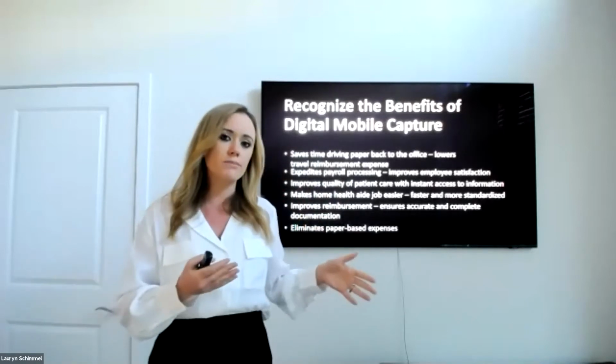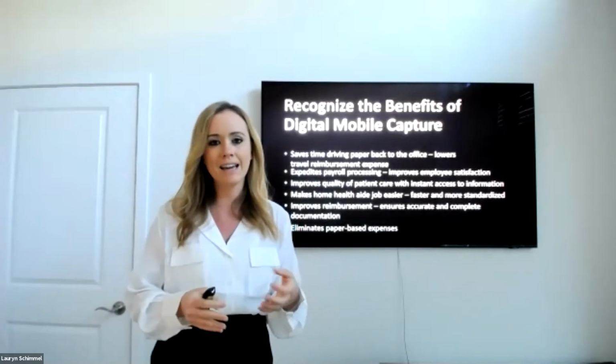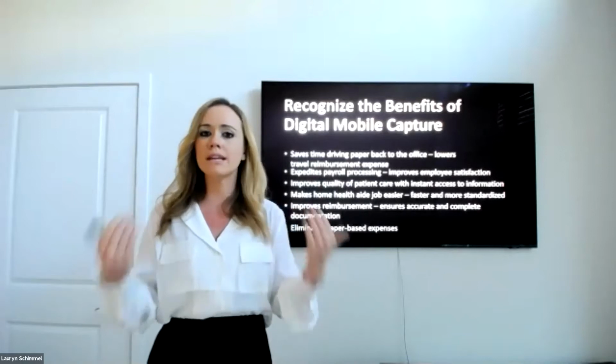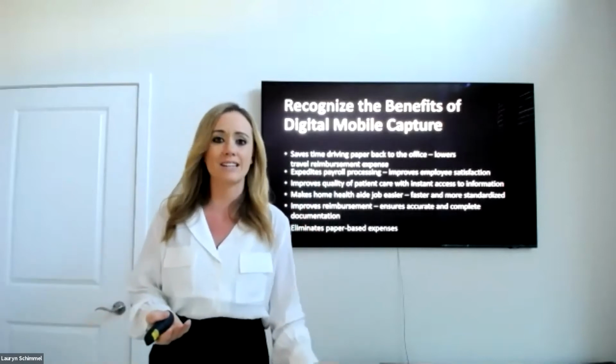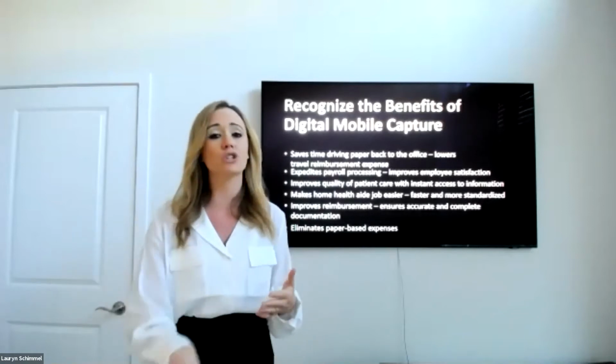So with DoForms, when we gave that customer the ability to send these forms in daily, their clinical management team was immediately notified if a change in status was happening with the patient, if something odd was going on, so that they could intervene much quicker.